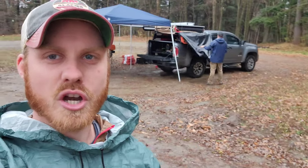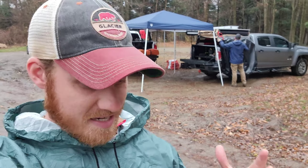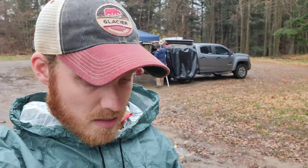Today, I am up in the northwestern woods of Massachusetts with my buddy Jeremy from AT4 Overland Bound. And obviously, I'm wearing a poncho. We've got a lot of canopy set up and the weather is not that great. So this is gonna be a great test for our equipment. This is gonna be a great test for my new Gazelle tent.